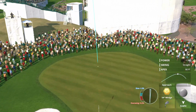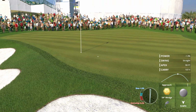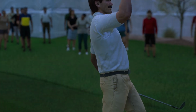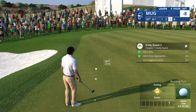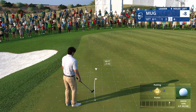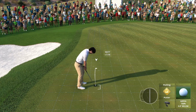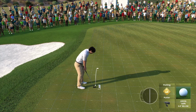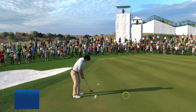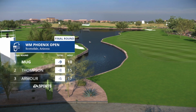Right at it with the sand wedge, coming in just over the pin. A little short, a little left, but inside 10 feet, so even I can't really criticize that. Right around 6 feet here for birdie. Yes, rolls it right in. A birdie here at 10. And he is into the lead here in the final 9 holes.